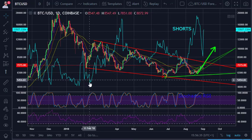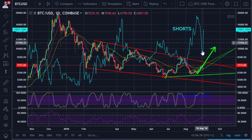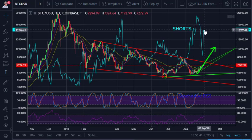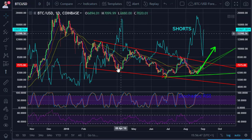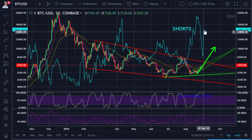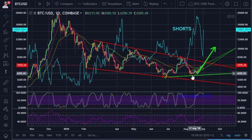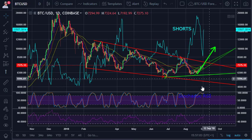Now, the light blue line that you see here is the shorts indicator. These are the number of people betting against the Bitcoin price going up, and sometimes high levels of shorts do correlate to an increase in price following soon after. So levels of shorts are going up again. Bitcoin price is going up right now. This is my prediction for the Bitcoin price. It's an optimistic prediction. I'm going to discuss that in a moment.